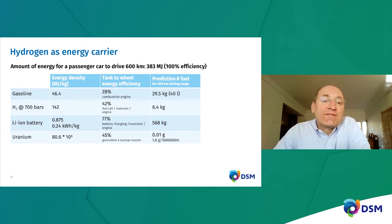On the other hand, when you do the same calculation for a lithium-ion battery, despite the fact that you have a very high tank-to-wheel efficiency, something like 77%, because the energy density on a weight basis for a battery is pretty low, you come to the conclusion that the amount of lithium-ion battery that you need is something like 560 kilograms. So that's much, much more compared to the amount of hydrogen that you need.